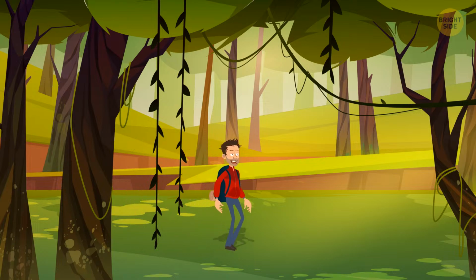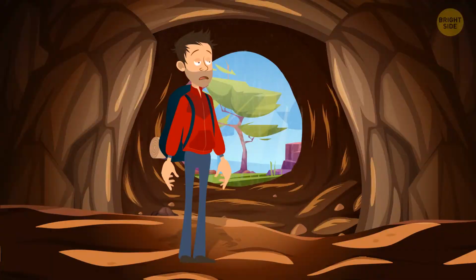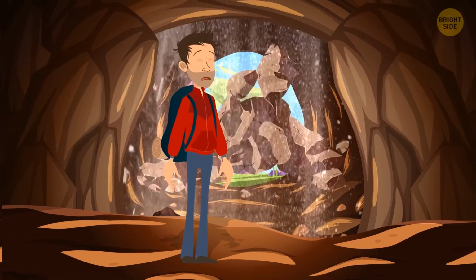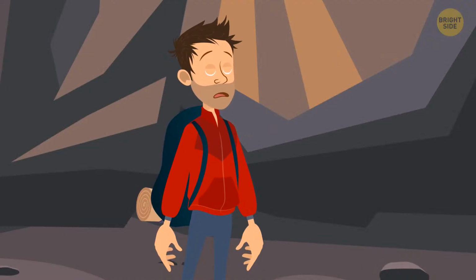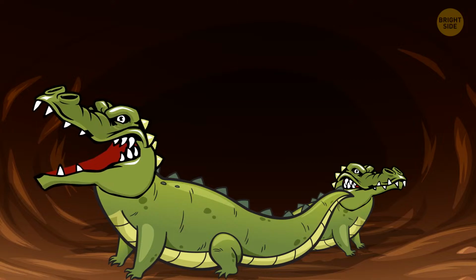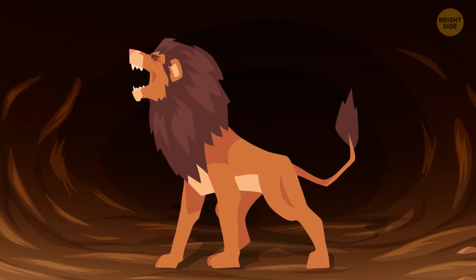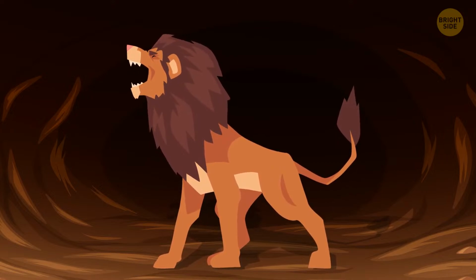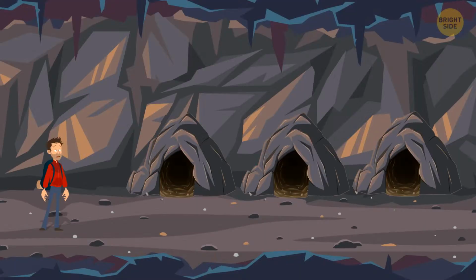You're in a forest. Suddenly, it starts raining. You notice a cave and hide there. But as soon as you get inside, the opening behind you closes. There are 3 tunnels in front of you, and one of them leads to freedom. But the first tunnel is full of crocodiles that haven't eaten in 2 years. In the second tunnel, there is a hungry lion that hasn't had any food in 2 weeks. And the third tunnel leads to a scorching hot desert. Which tunnel should you choose?